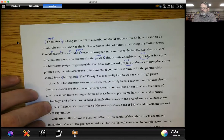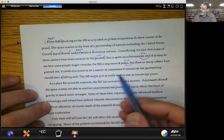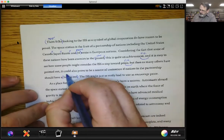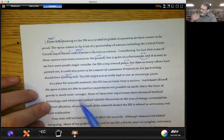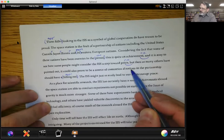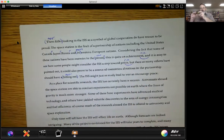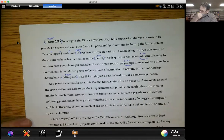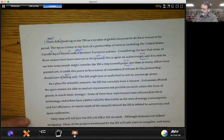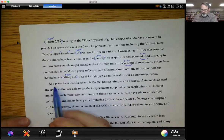Should have a second thought, or should have, if nations, should have a skirmish, or should have a disagreement. Disagreement would work. We'll just notate it as appropriateness, okay? But you might put disagreement there because we're talking about the nations in the partnership having a disagreement with one another. You know, this nation and this nation. These two nations are having a disagreement. Okay, the ISS might just as easily lead to war as encourage peace. Okay. We're done with that.